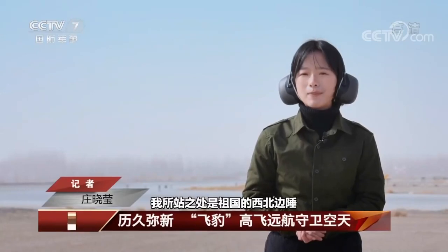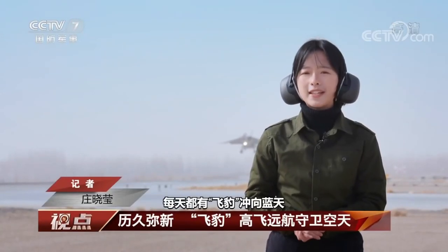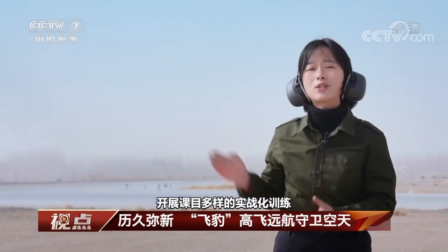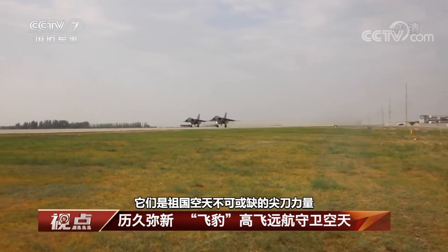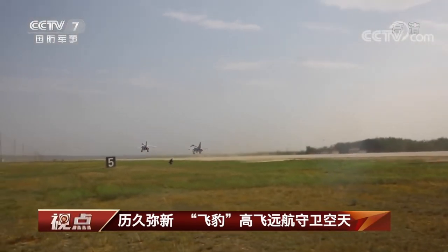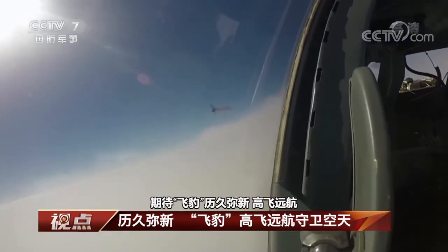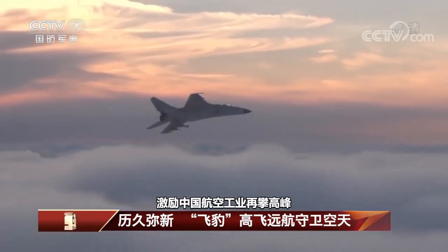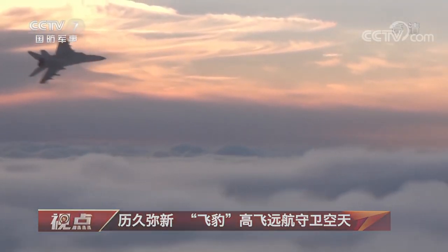The place where I stand is the northwest border. In the vast air front, flying leopards rush to the blue sky every day to carry out various types of practical training. They are the indispensable force of sharp swords in the sky of the motherland. Looking forward to flying leopards that will last forever, and fly high. I hope the flying leopard spirit inspires China's aviation industry to reach new heights.